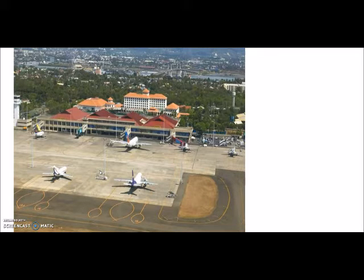Now that building in the background, hopefully my mouse will show it up. This building here, the white building with the tan coloured, terracotta coloured roof, that is a hotel, and what's the name of that hotel? Waterfront Hotel. Now if it's your first time there and you've come from a long way to get here, I suggest that you stay there on your first night.